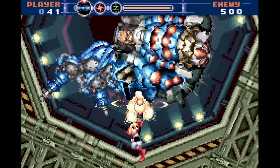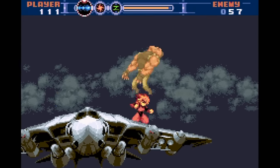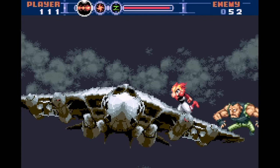The music is also great, though I do think the Genesis version sounds better. Check this out if you want some fast-paced, explosive action on your Game Boy Advance.